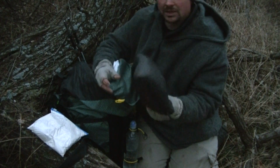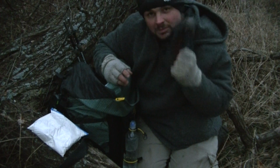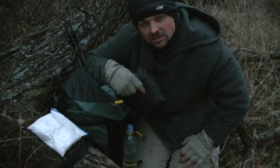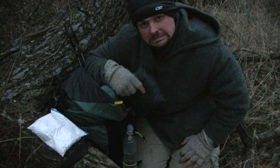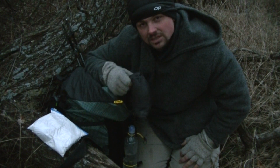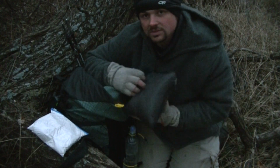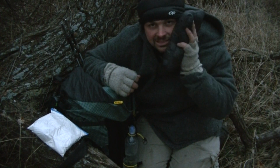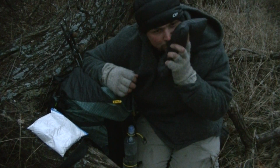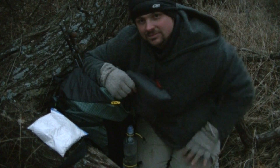This is my packable down vest. And it's been probably, oh, how long's it been? Probably 6 hours since I left my truck earlier today, and this still feels very warm. That's a plus side to down. Everything else in here is probably going to be fairly warm.